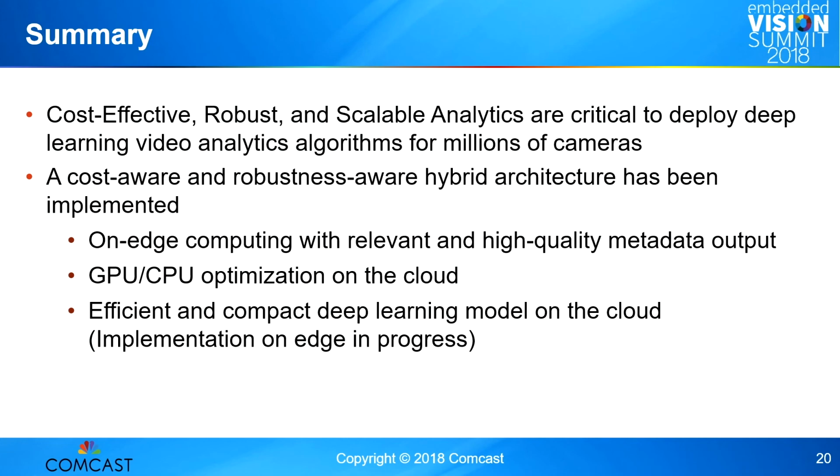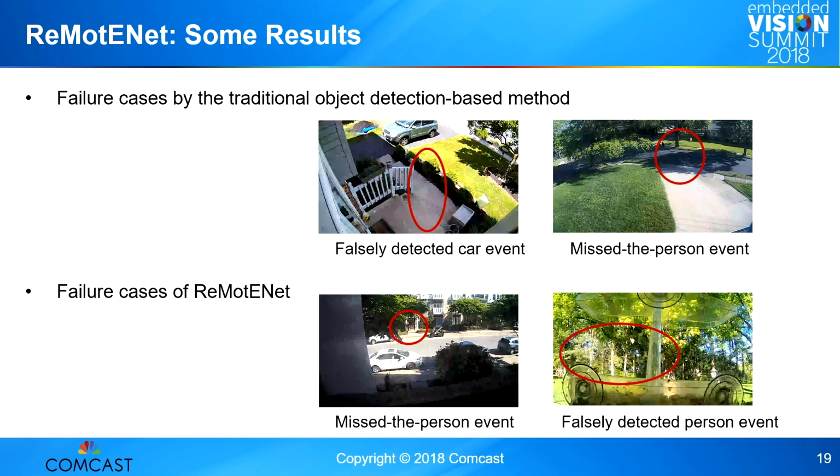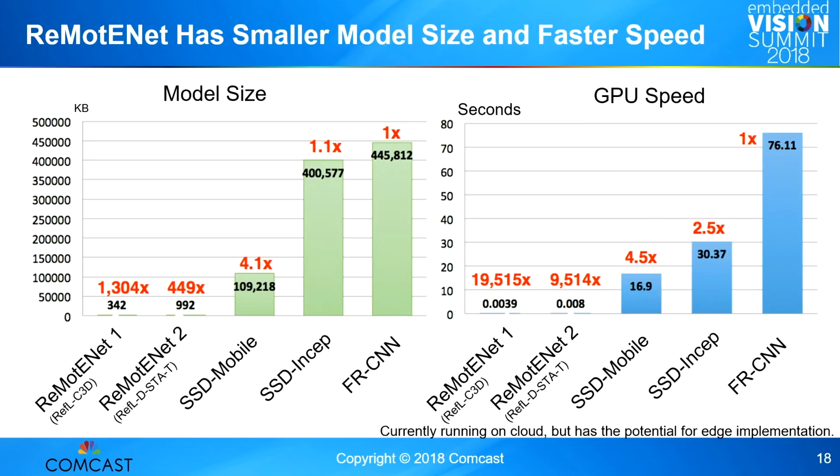So what was the difference between the RemoteNet 1 and RemoteNet 2? I think you had that in one of your... Yes, RemoteNet 1 is the reference frame plus C3D, convolutional 3D network. And RemoteNet 2, we have the spatial temporal attention model enforced. So that's why RemoteNet 2 is more accurate, but the model size is a little larger, and also the computing time is slower. Okay, thank you.